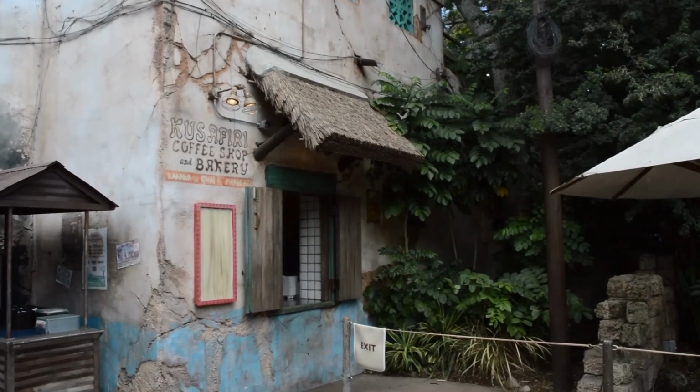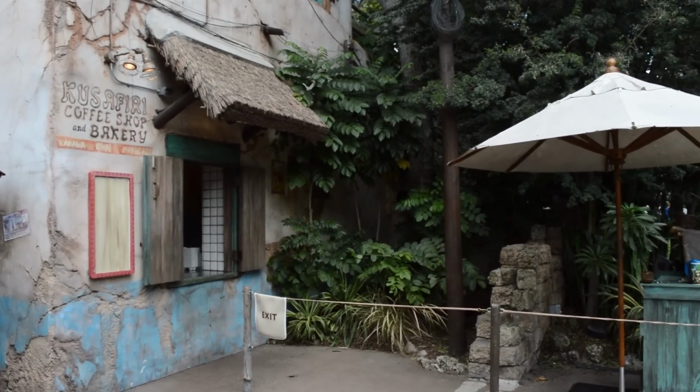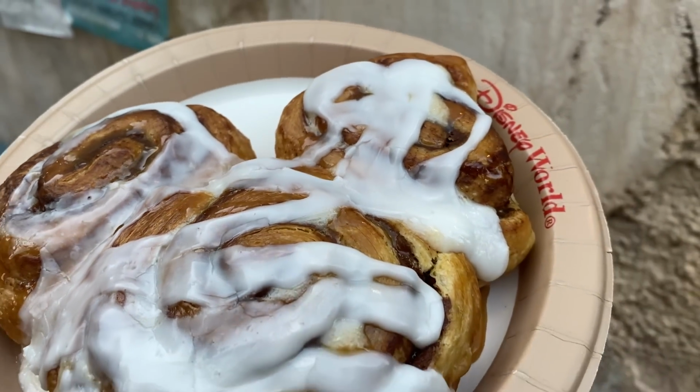And you can also go to Kusafiri over in Africa and get a pastry, as well as Tamu Tamu in Africa. They do the Mickey cinnamon roll. They do some other different things there. But unfortunately, this park is very, very strong with food everywhere else, it's not super strong in the quick service breakfast game. There's nothing unique here like that Nutella fruit waffle or things we've had in the other parks. So I would recommend this if you want something savory to get you going through the park.